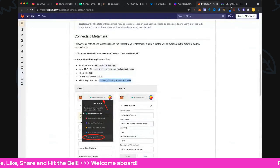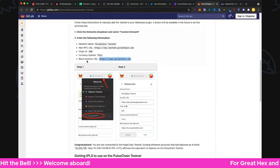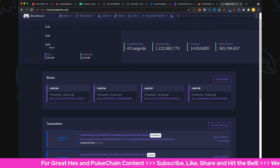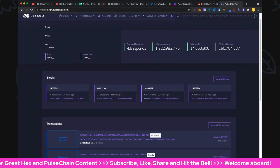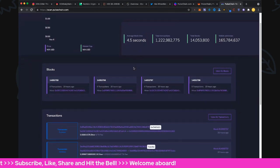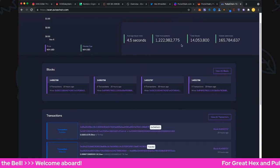And of course, this Explorer that I'm looking at is this one here. So with the Block Explorer URL, just paste that into a browser like this here, and you'll see the transactions. At the moment, it's about a 4.5 second block time, but we saw from the developer that it's actually going to be close to 3 seconds. So just a lot of stuff happening on there at the moment that's making it 4.5. See all the transactions. Look at that, 1.2 billion transactions. Blocks 14. So pretty cool.